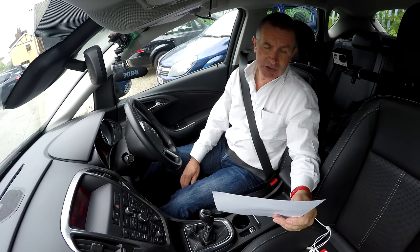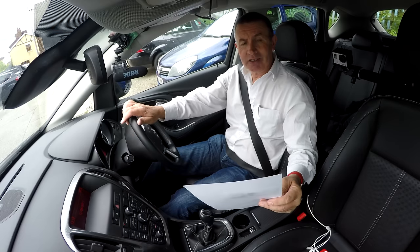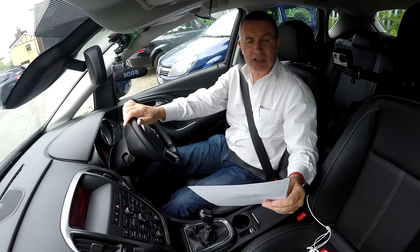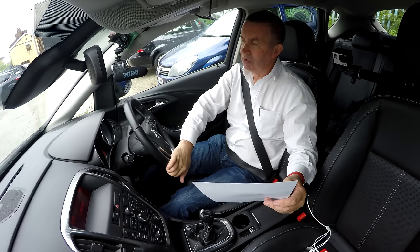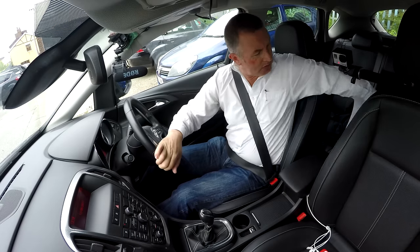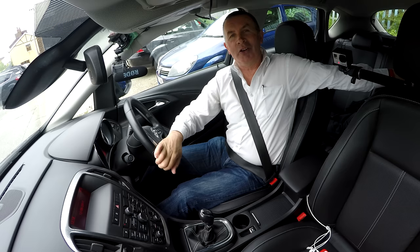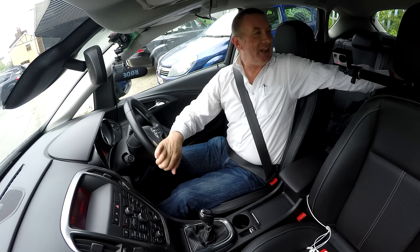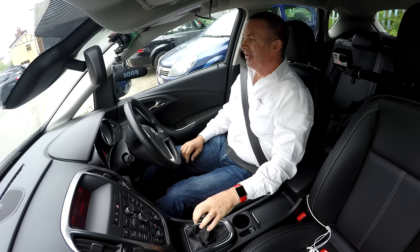No 0-60 on this time, so I'll just take you for a ride in it. It's also a 2011 61 reg with 74,348 miles on the clock. Oh, black sapphire metallic. I always forget to have a look at the proper name of the colour before I go, so here we go.